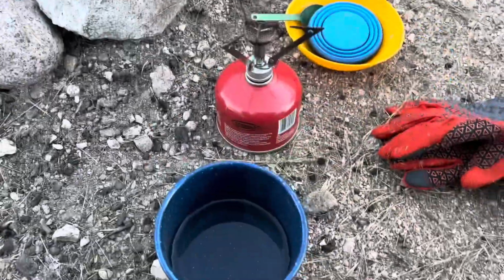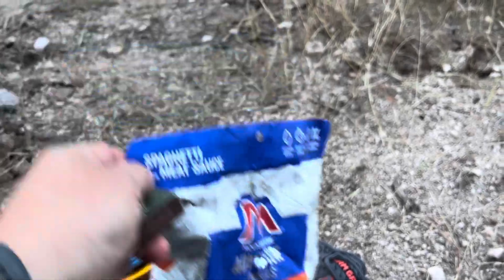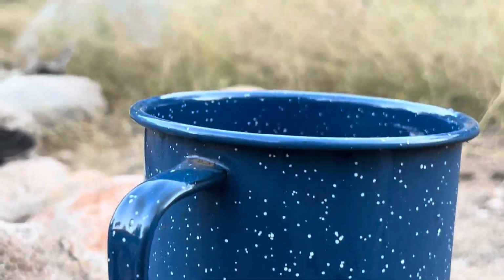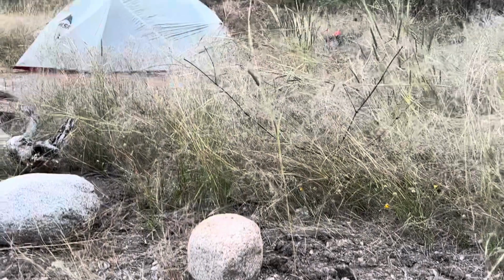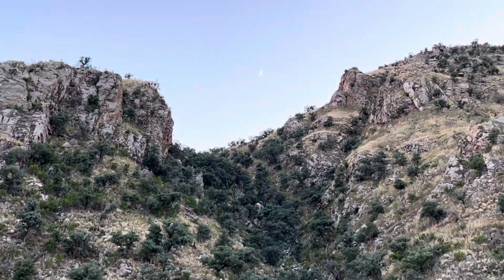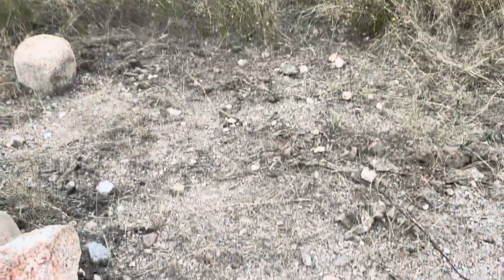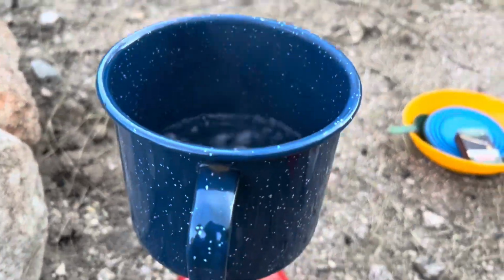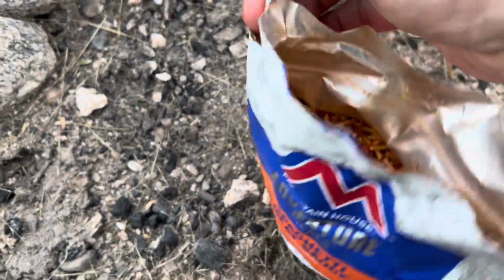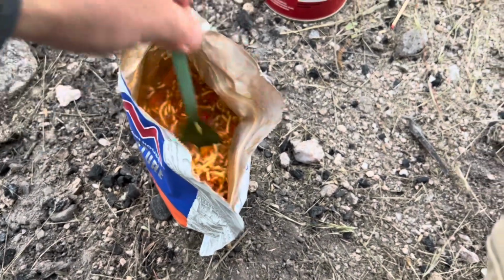We got ready to start cooking some food, spaghetti and meat sauce, freeze dried. Got a good boil. That's what it looks like. Spaghetti. One of my favorite meals.